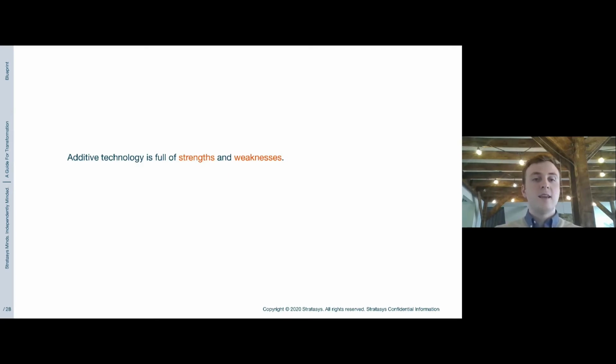The truth is, additive has something in common with every other manufacturing process. It is full of strengths and weaknesses. It can honestly be a pretty dirty, confusing process with lots of benefits, but with also lots of unforeseen complications. At Blueprint, we always tell our clients that AM should be considered a tool in the toolbox.